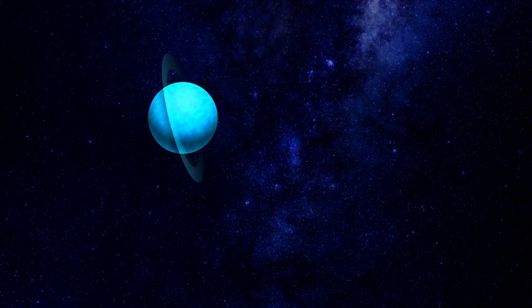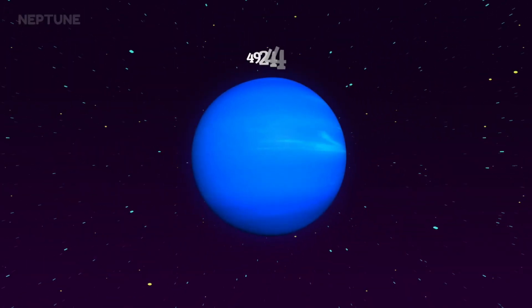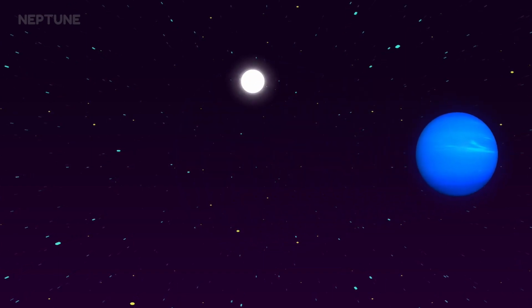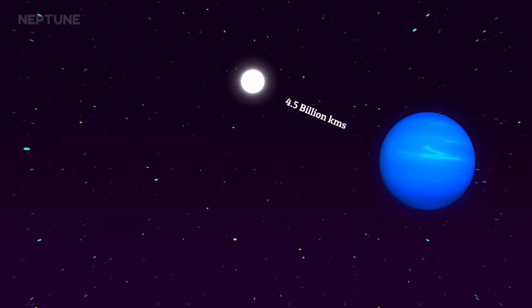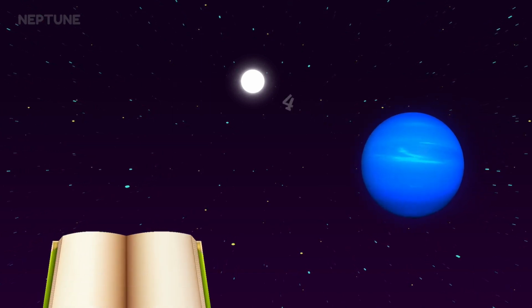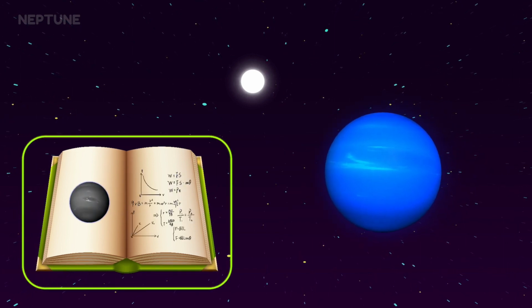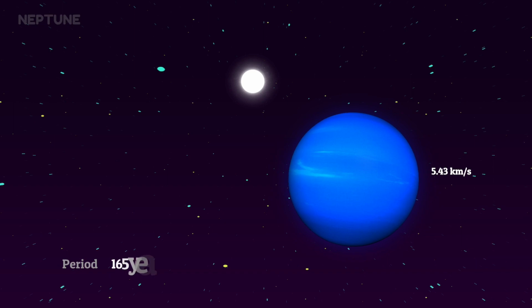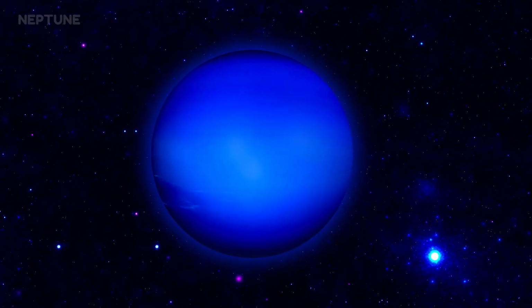Although this planet has surface winds of 1,000 kilometers per hour, the next planet has extremely high wind speeds in the entire solar system. Neptune. This 49,244 kilometer diameter giant is the last planet in our solar system at a distance of 4.5 billion kilometers from the Sun. Light from the Sun takes 4 hours to reach Neptune. It was the first planet to be predicted by mathematical calculations before it was discovered.